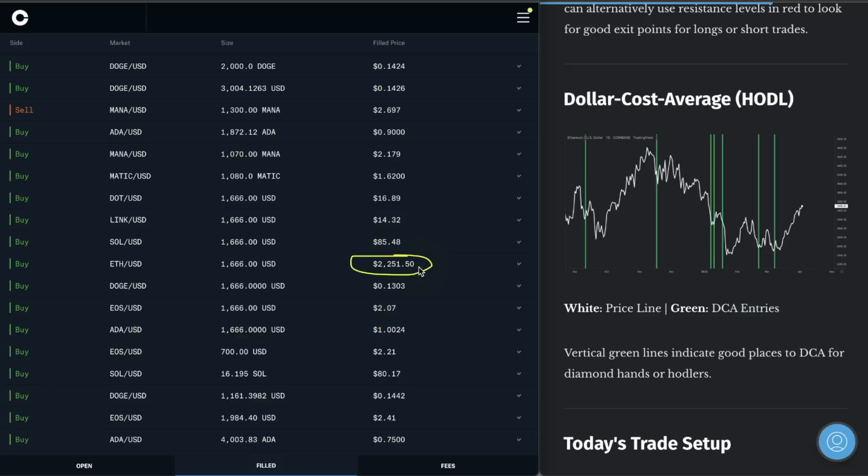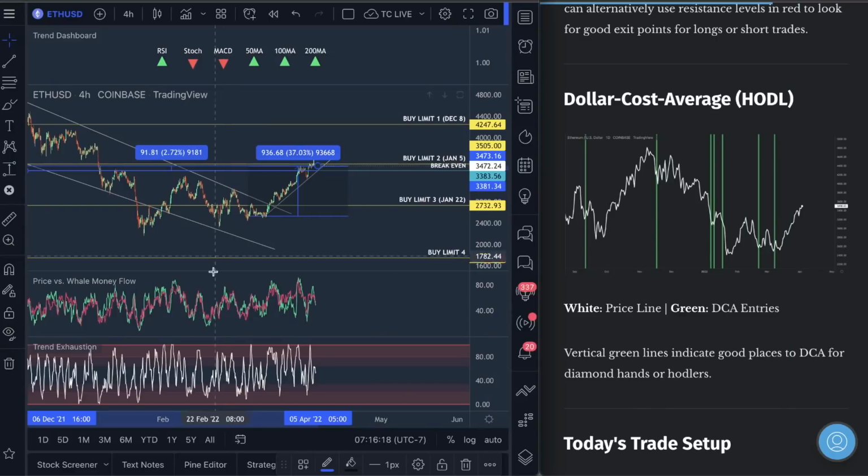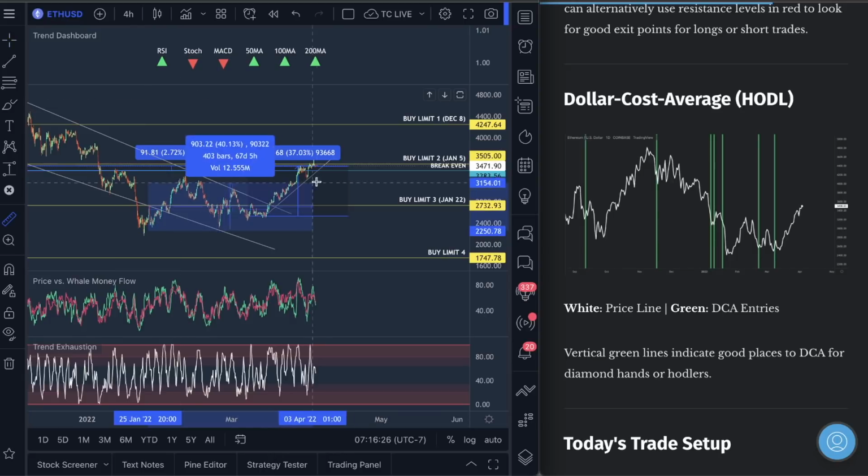2,251. That was the entry, 2251. So if you come over here to 2251, all of you guys who ended up getting into that position with me, let me get as close as I can. That's probably as close as I can. We're off by like 22 cents there or something. So right now we're sitting all up on this trade about exactly 54%.